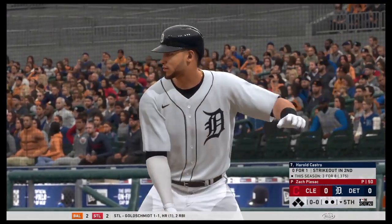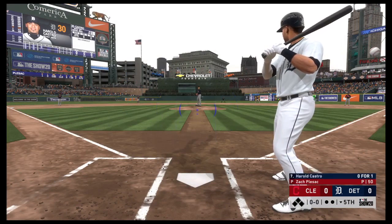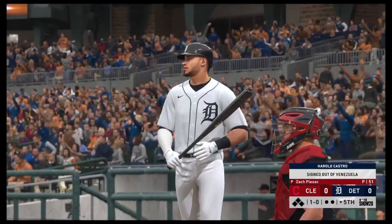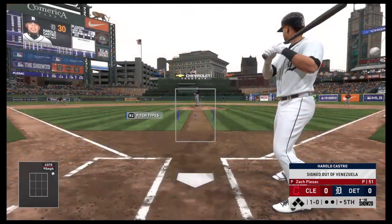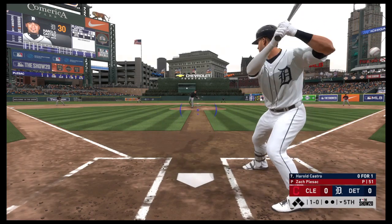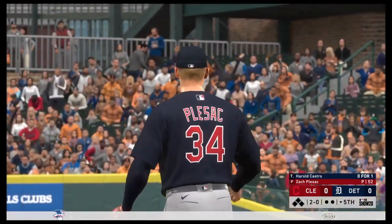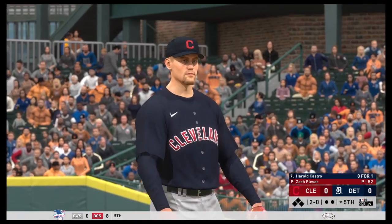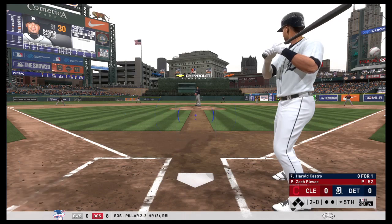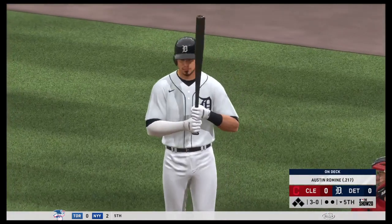Leading up for the Tigers. Stepping in, Harold Castro, looking to put the ball in play here. He went down on strikes in his first at-bat. And now a pitch on the way. Fastball runs a bit inside here. It's 1-0. 2-0 to the Tigers left fielder. Too high, and it's 3-0.